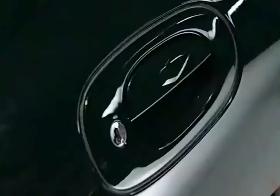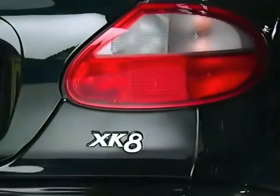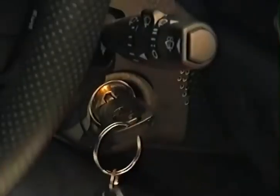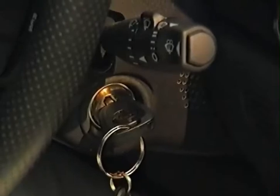The system can detect if the doors, boot or bonnet are not properly closed and gives an audible warning when you try to arm the vehicle. This warning will also sound if the key has been left in the ignition.